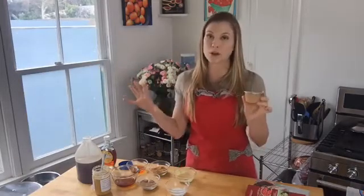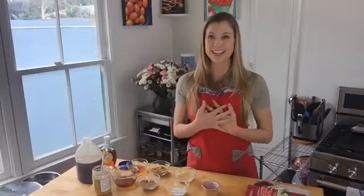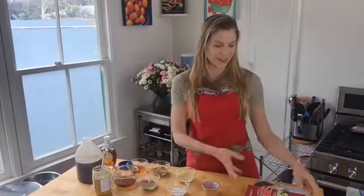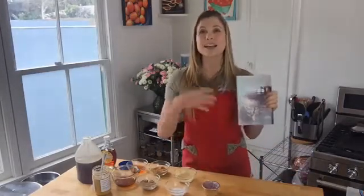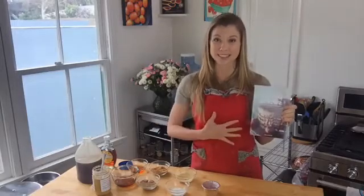I was doing a very low-carb candida diet for a while, and applesauce plus stevia was my savior for making diabetic-friendly desserts so I could still enjoy the little comforts in life. And that's one of my favorite things about having created this book, Paleo Sweets, for you guys, is that I want to show you that it is possible to still enjoy delicious treats and nourish your body at the same time.